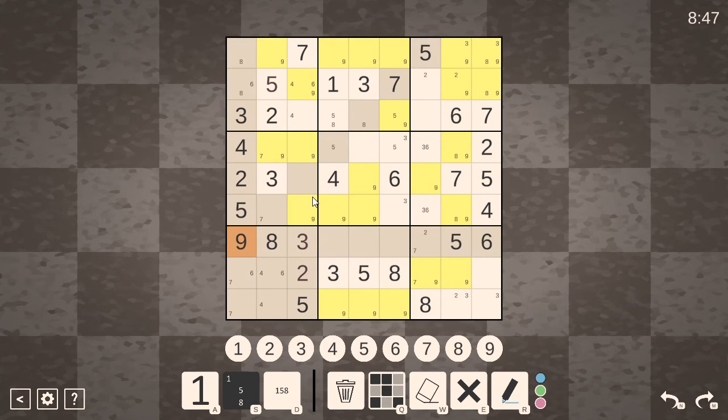So now it can't be a 9 because of the double sword, which also gets rid of both of those. So now we're really getting somewhere. That's just very nice. Now let's see, looking at this one. I get the feeling we're gonna see some good stuff.